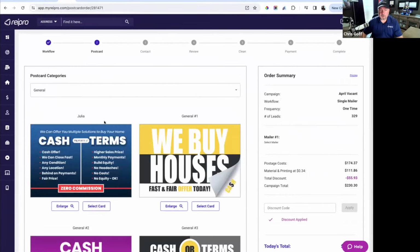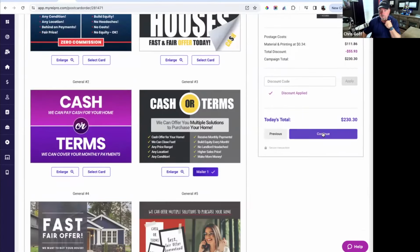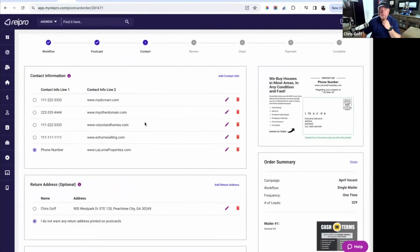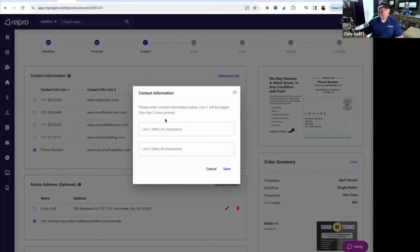Now, this is where you're going to pick your card. So once you select the card, hit continue. And then we need to add contact information. So this is how people that receive the card can find you. And we have 2 lines, line 1 and line 2. If you click this add contact info, I want you to put in line 1 needs to be your phone number.